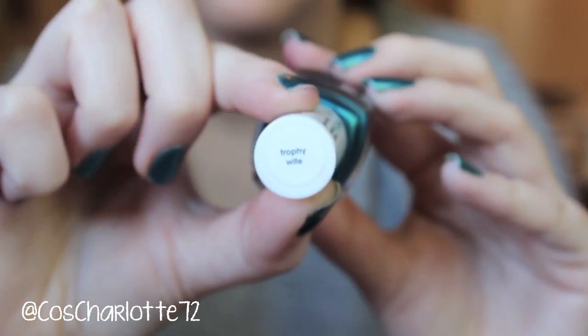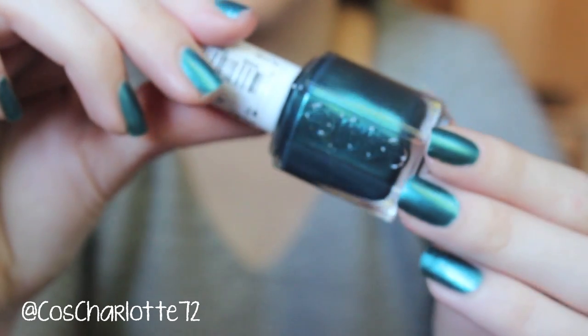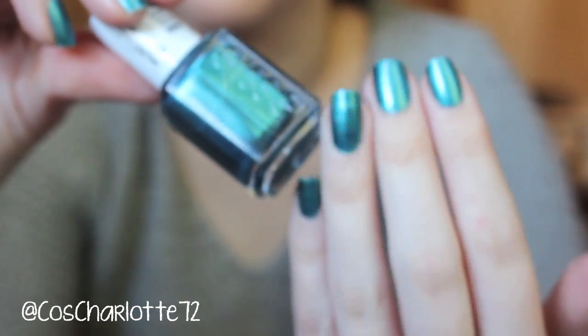So I did pick up this one, which I'm obsessed with. I think the colour is gorgeous, and I've been looking for a colour like this for ages. This is Trophy Wife, and it's the most gorgeous tealy blue colour. It's really metallic and it's just gorgeous. I have it on my nails, and I've literally been obsessing over this colour so much. I've been tweeting pictures of it. I know that summer is a while off yet, but I think in the summer this would be the perfect nail polish.